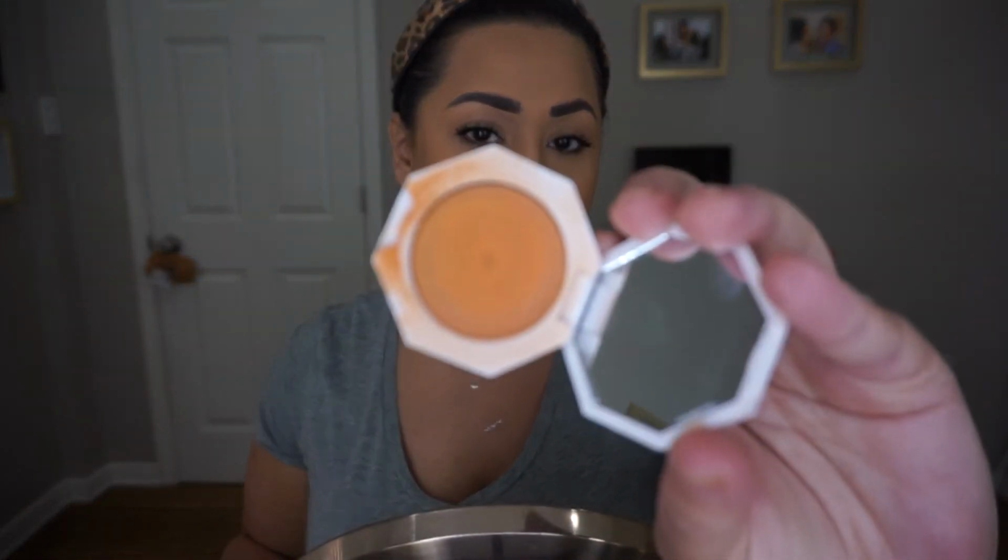So I had on Crush on Cupid Blush by Fenty, but today I want to use Fuego Flush, which is a really pretty tangerine shade. And I'm going to use the same brush that I used to apply my bronzer. I'm just going to stipple this onto the cheek.